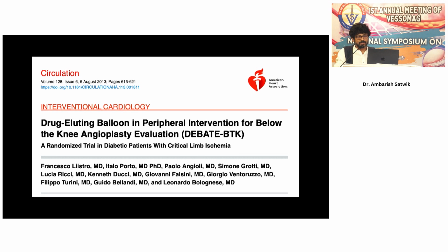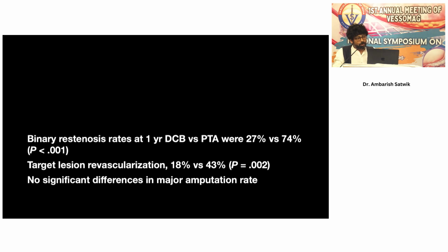There were about 132 participants. And again, what are the outcome parameters? Binary restenosis rates, which are better. Target lesion revascularization, not clinically driven, remember, which is better. But no significant differences in major amputation rates. So you've got two excellent parameters on angiograms, but made no difference to limb salvage. Okay, this is bandied about as the most successful BTK DCB trial. How to interpret it? Up to you.